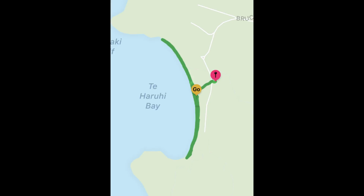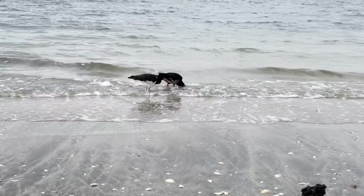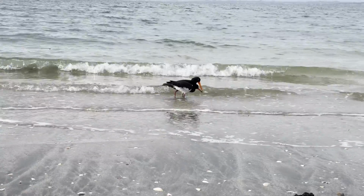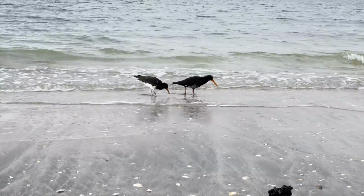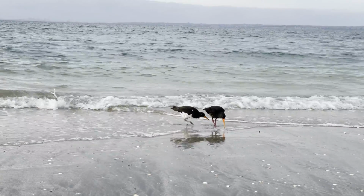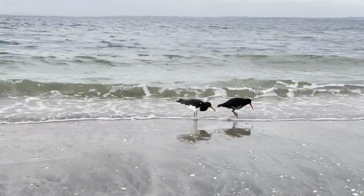So a 2k stroll up and down the beach in the morning, watching the wildlife, these oyster catchers, one feeding the other. It was pretty cool to watch, and I had the entire beach to myself for that early morning stroll.